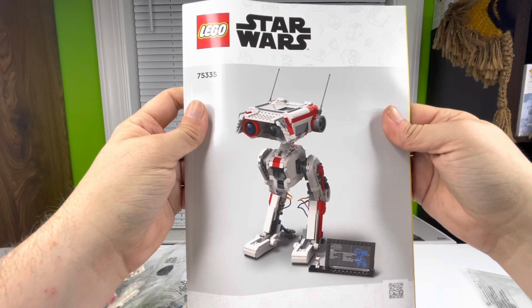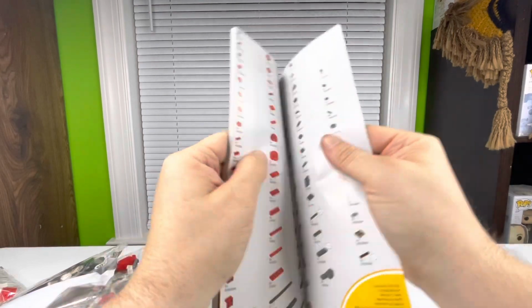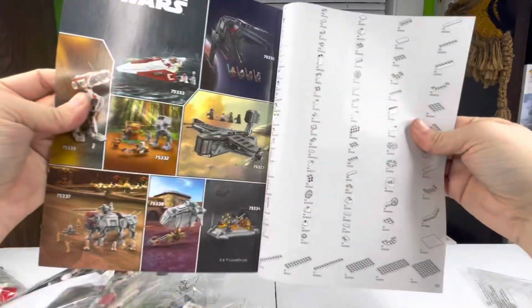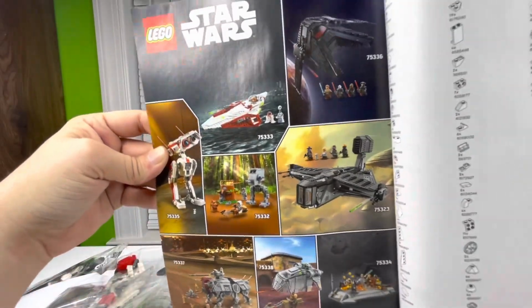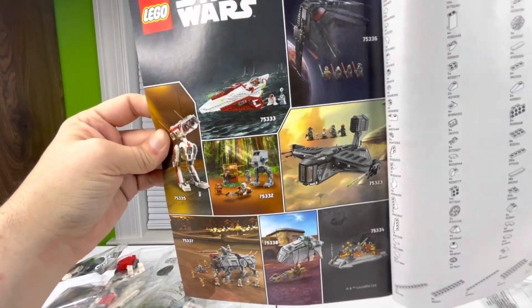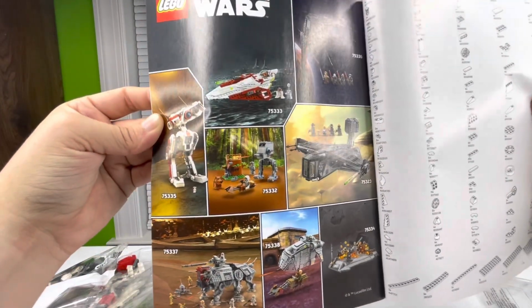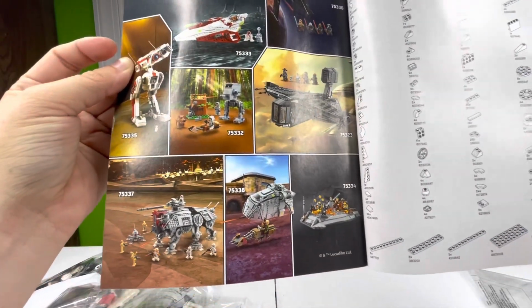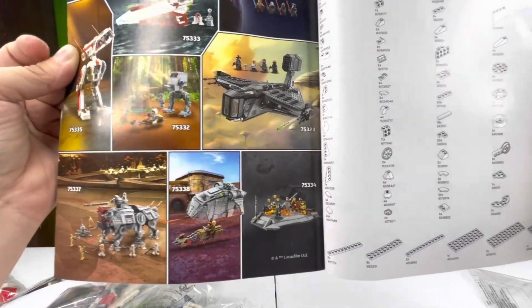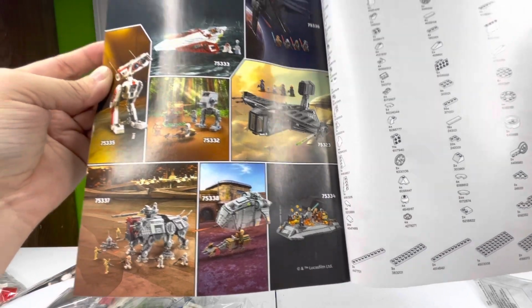So there's your front cover art. It's that stupid CGI rendered one. It does not look good to me. The back, there's your inventory, and there's more inventory along with, I believe, all the summer 2022 wave sets. You got your Obi-Wan Kenobi Starfighter, the Inquisitor Scythe, the Justifier, the 4 Plus ATST, BD-1, the ATTE, Ambush on Pharynx, I think is what that one's called. I can't think of the name of the ship from the new Andor show, though. And then the Obi-Wan versus Darth Vader duel.